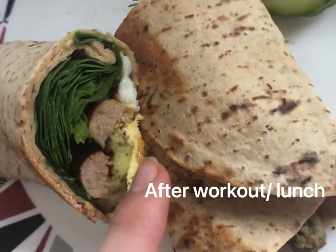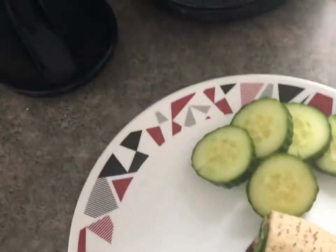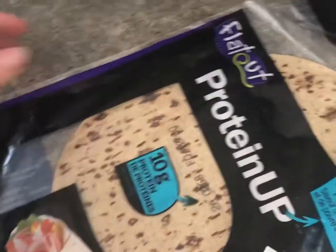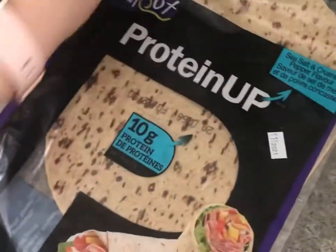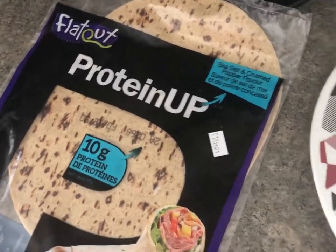Sausage, avocado, egg, cheese, mayo with some cucumbers. And then for reference, these are the wraps that I use. It's nice because they have a little bit of extra protein in them and they just taste really good.